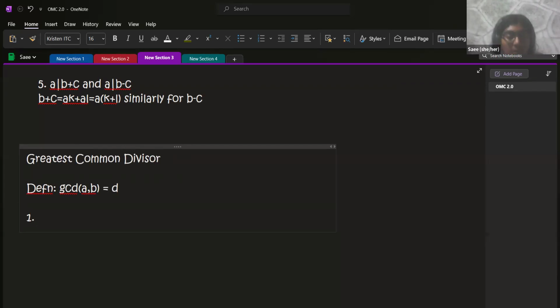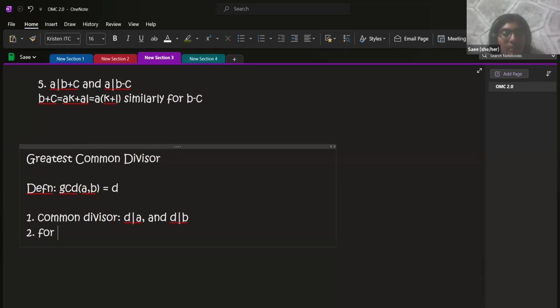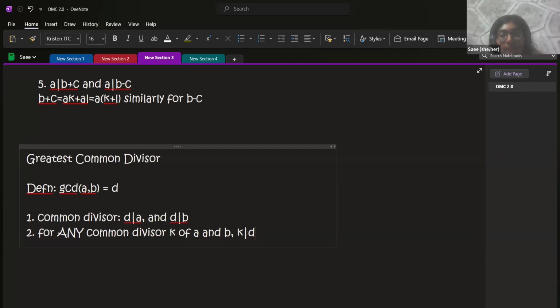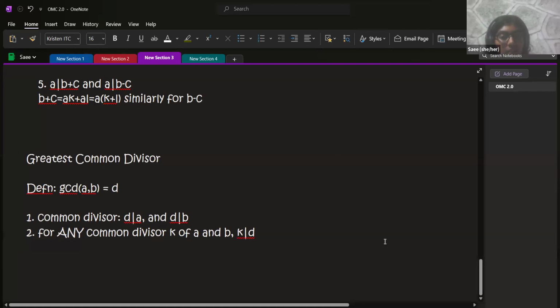So the first condition I want D to satisfy is I want D to be a common divisor. The common divisor condition, which means that D should divide A and D should divide B. Fair enough. I'm going to define this in a slightly different way than usual. What I'm going to say is, for any common divisor, let's say K of A and B, K should divide D. This is how I'm going to define greatest common divisor. Is this fine? Yes. Okay.